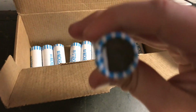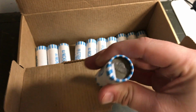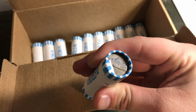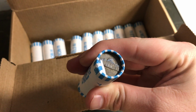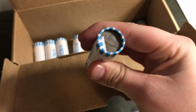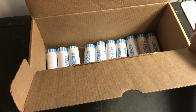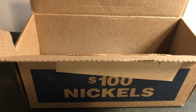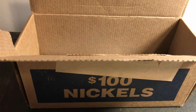But I did find this ender. If I don't find any more enders, this is what we're starting with, this roll that looks quite a bit older. The back of this Monticello definitely looks older, but nothing on this side, just this one looks kind of old. If we find some other enders, I'll show you, but if I don't, I'll just show you my first find.